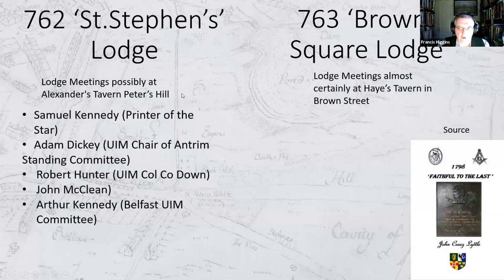And here we'll have the 2 lodges that really affect Brown Square. We'll have 762 St Stephen's Lodge. So my own belief, and I have to justify this, but this is where all the evidence is taking me, is the lodge meetings were more than likely held at Alexander's Tavern on Peters Hill.